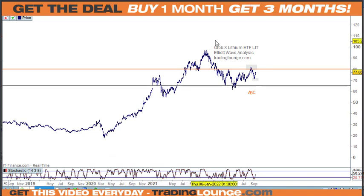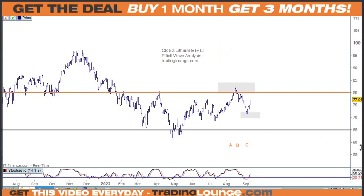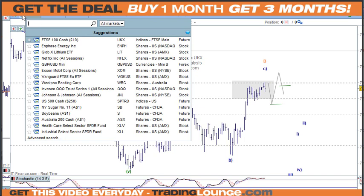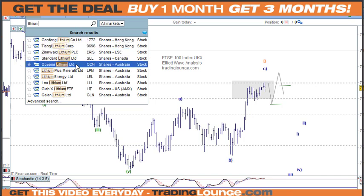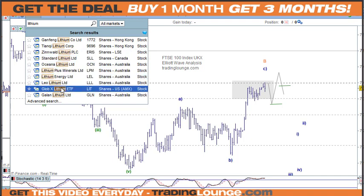I mean, it's quite a big trend to correct. But there's just not enough lithium around. I mean, this is an ETF, by the way, of course. I don't think we could get, let me just double check again. I'm not really getting it as a futures contract here. I don't know why that is. I should have it. It's got this one here.